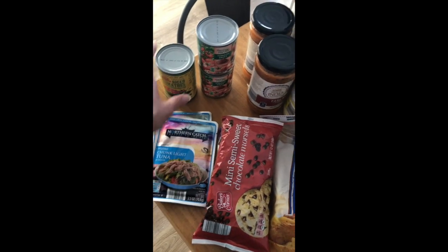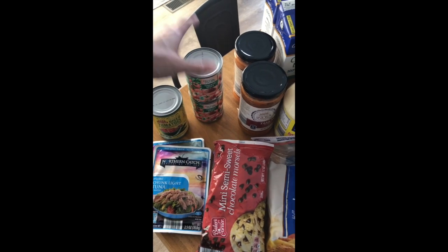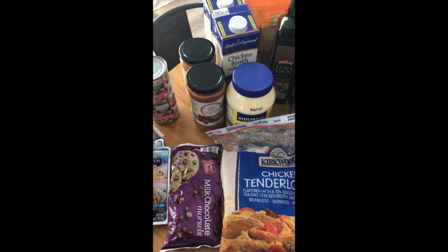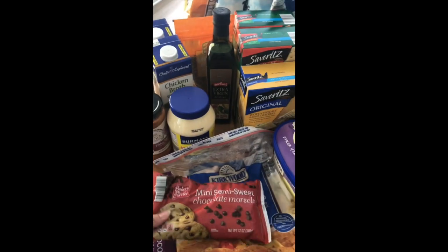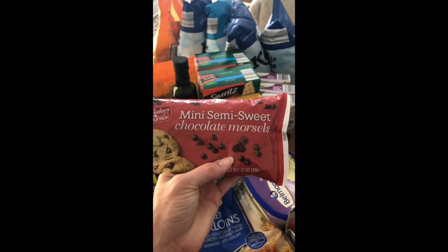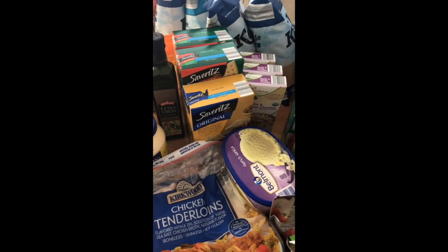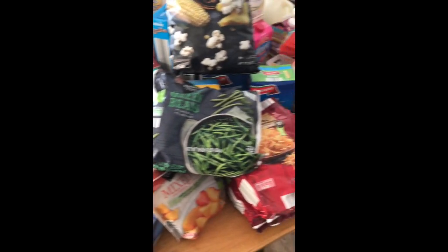Tuna fish for lunch. This is like the Rotel alternative, which tastes exactly the same. Tomato sauce, and then I got some chocolate chips because I want to make the kids some cookies. But then also I am trying to get them to like oatmeal, and I thought if I let them put some mini chocolate chips in it, then I might be able to tell them that it tastes like a granola bar, and they might eat it.